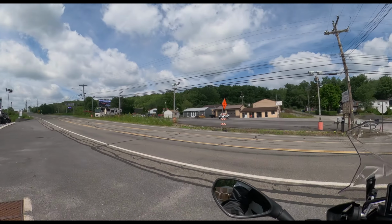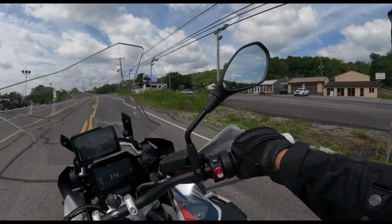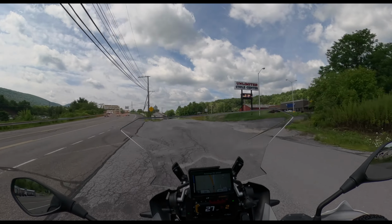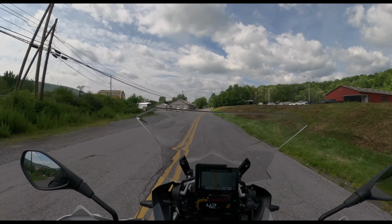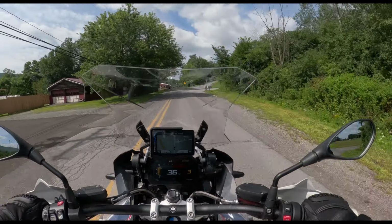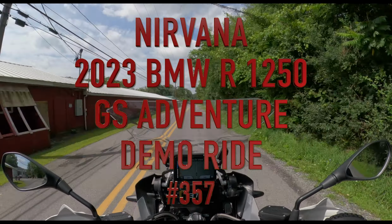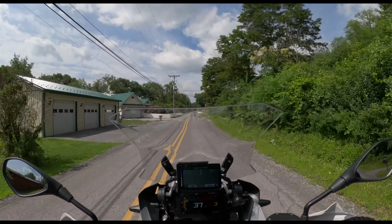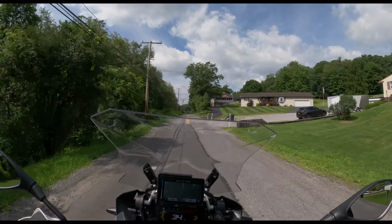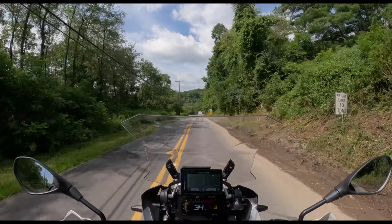Okay, we're on the GSA, and Josh put it in dynamic mode. Gotta get used to this clutch. Mirrors look pretty good. Okay, right off the bat, this GSA has a huge tank. Definitely better wind protection for my legs and upper body. I actually wish this screen was a little higher. The wind is hitting me right in my glasses. I have to invest in a better helmet.